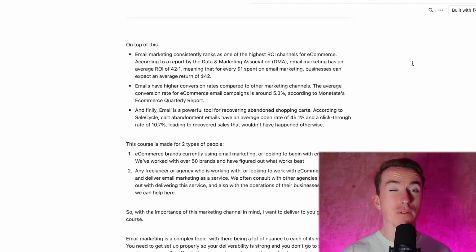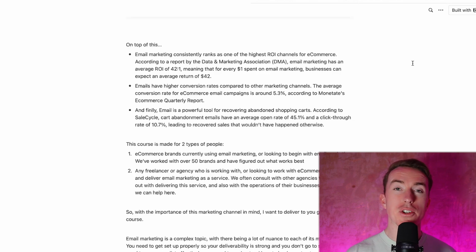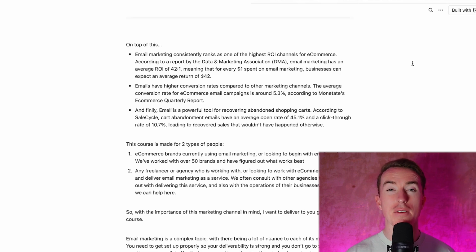Emails also have higher conversion rates compared to other marketing channels. The average conversion rate for e-commerce email campaigns is around 5.3% according to Monetate's e-commerce quarterly report. And finally, email is an extremely powerful tool for recovering abandoned shopping carts. According to Sales Cycle, cart abandonment emails have an average open rate of 45.1% and a click-through rate of 10.7%, leading to recovered sales that would not have happened otherwise.